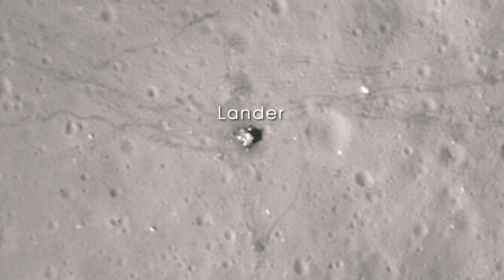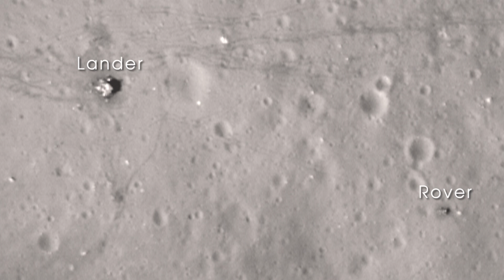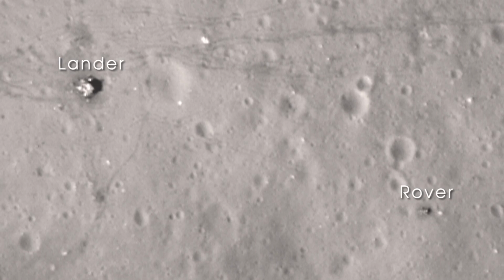In this image, you can easily see the base of the lunar lander, along with the lunar rover, parked far from the blastoff zone. You can also clearly see the astronaut trails and the wheel tracks left on the lunar surface.